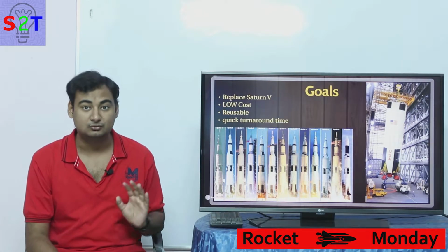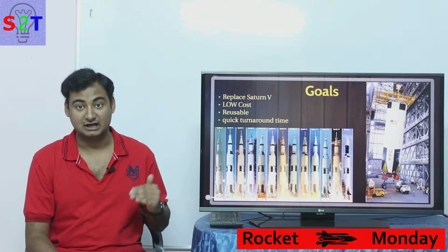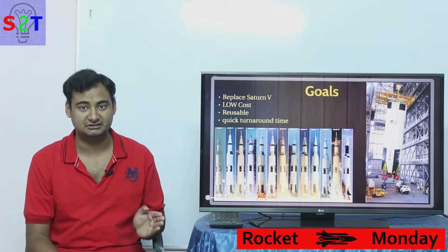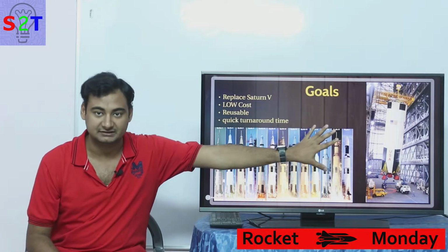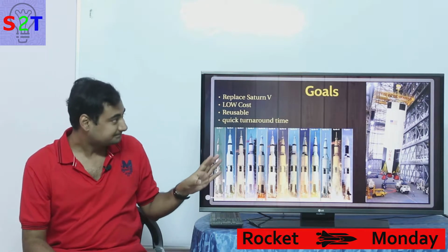However, it was also a super heavy lift rocket, as in it could send more than 50 tons. How much? Basically, they successfully managed to put 130 tons into low Earth orbit. Suffice to say, this rocket is a big rocket. And this image should give you a sense. That's a small truck, next to the size of one of its engines, the F1 engine.